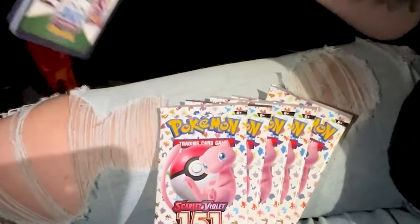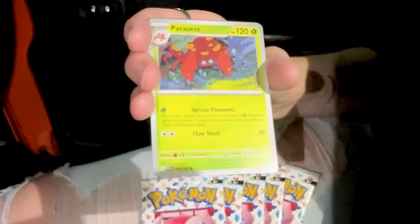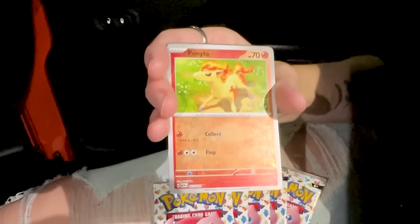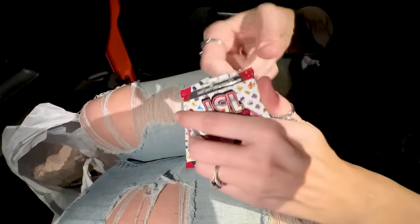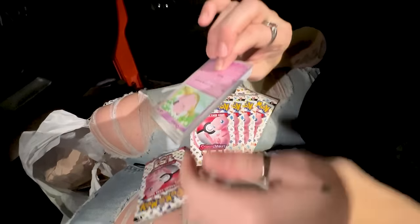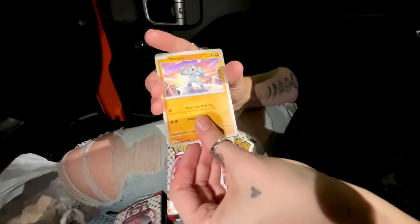Let's see what we got inside of this one. All right, the hype is real. We got the Sandshrew. Oh, look at that seal. Doduo, Parasect. We got the Cloyster with the Kanto vibes. Giovanni, Ponyta, Voltorb. Oh, hey! Of course, your favorite Pokemon. Favorite Pokemon of all time, Flareon. Now, should I open up the very last one? Yeah. Okay, I'll open up the very, very last one. Today is kind of all about you, Marie, and showing the luck that you have when it comes to opening and picking out the packs.